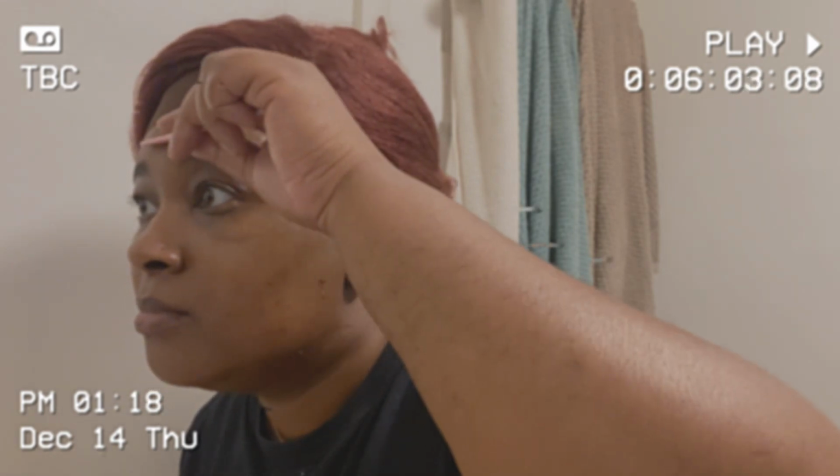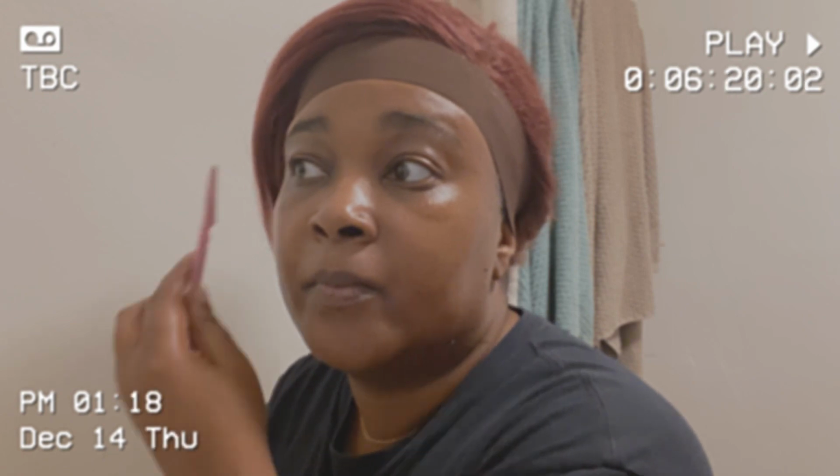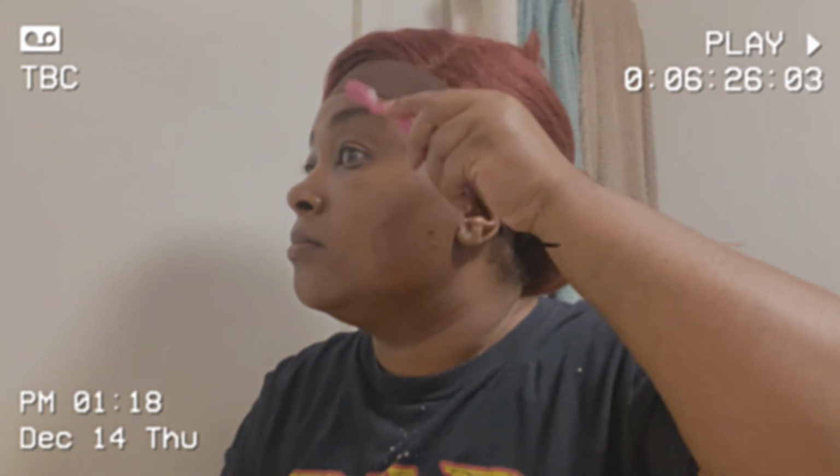I wanted to be careful on this part too. I didn't want to look like I had a unibrow. A unibrow. I said bra. What? But guys know what I mean. So I'm shaping it, making sure that I don't remove too much or too little. Just wanted to even it out.